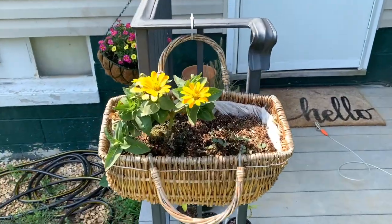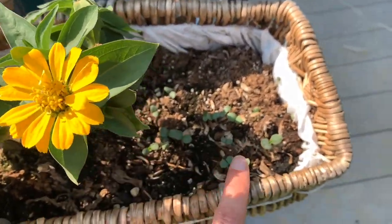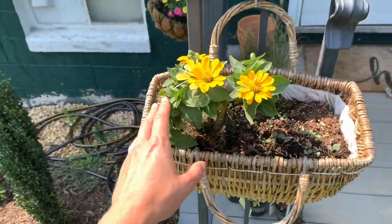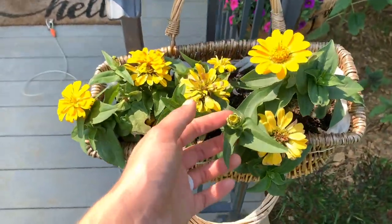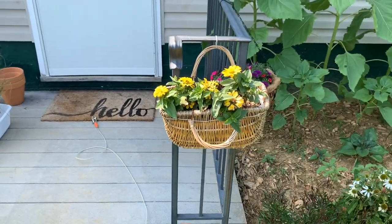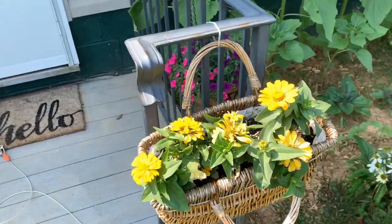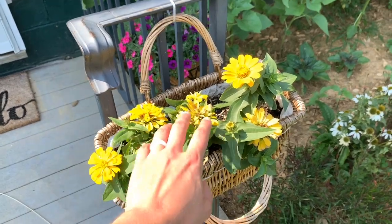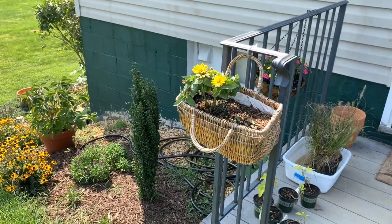So the zinnias over here, one did die once again because it got a little too wet, but as you can see, it has self-seeded right here, so we'll see what those end up doing. But this one's doing pretty well, and this one is doing pretty well as well. They're still putting out nice blooms, and they look pretty from the street, so I'm pretty happy with that. I definitely wouldn't say that this was my preferred, but for a buck, that's right, these were $1 a piece, so for $2 to fill that up, I think that's not too bad considering.